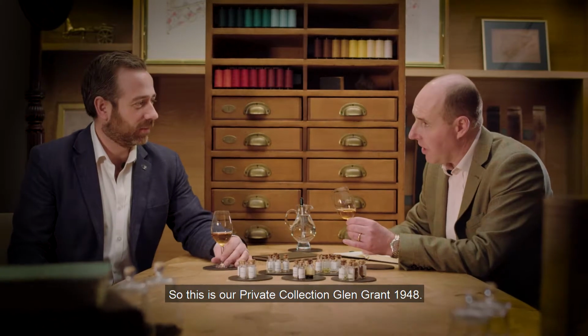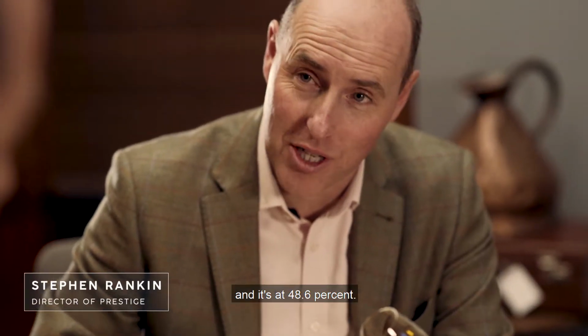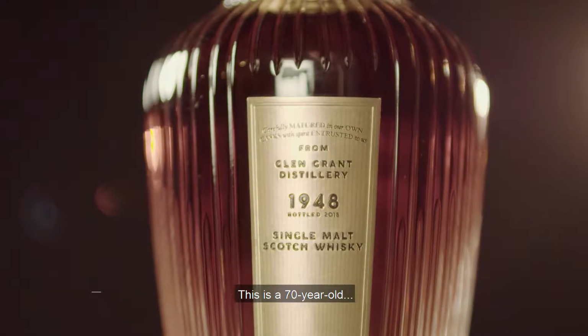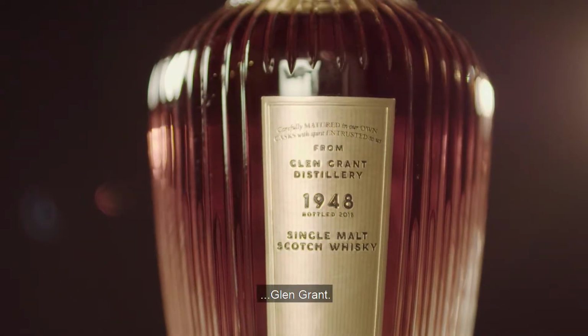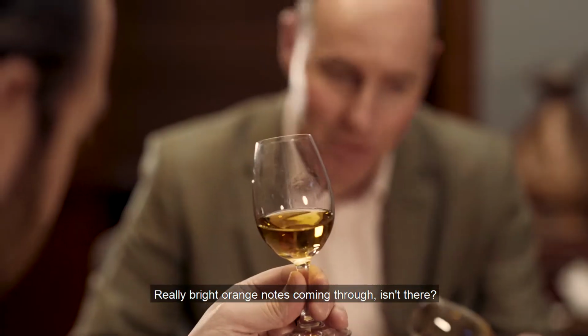So this is our private collection, Glen Grant 1948. It's cask strength, single cask, and it's at 48.6%. So this is a 70-year-old Glen Grant. Looks amazing. Really bright orange notes coming through, isn't there?